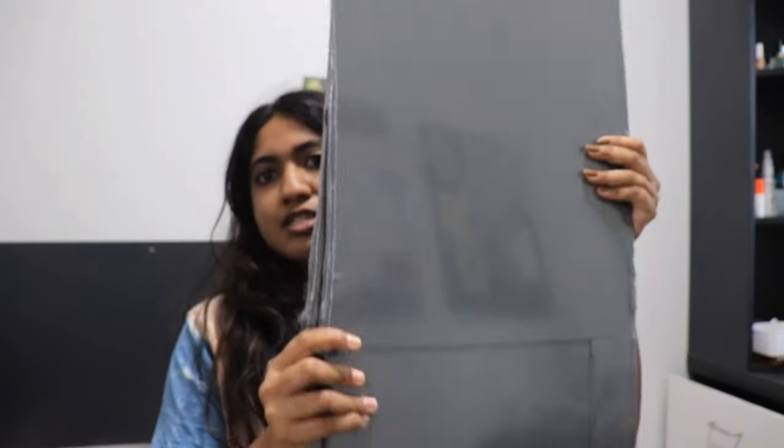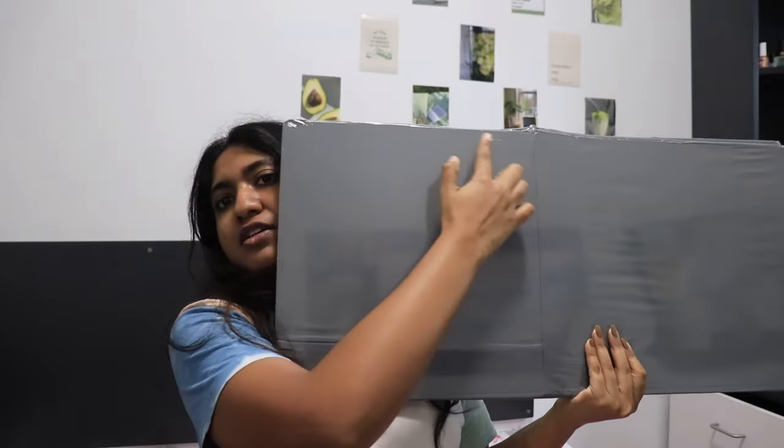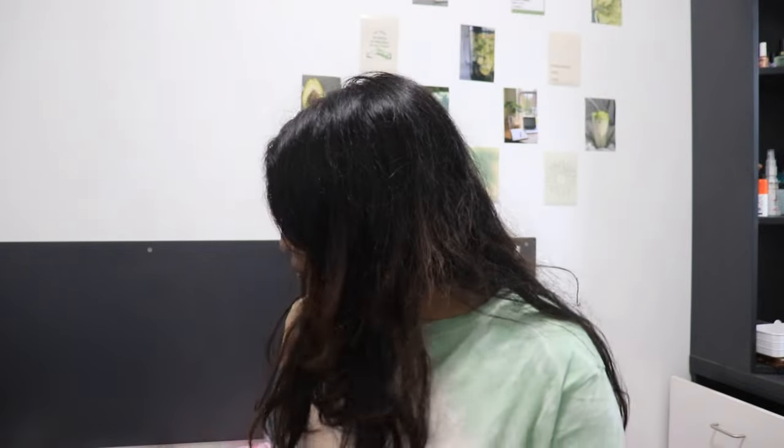So these two are making it into a box. It's pretty big, so it's like this size. Putting this into a box when rearranging the room later today. But some other stuff that I got related to bedding.